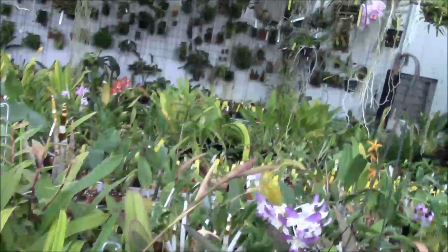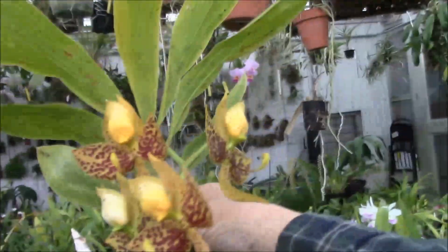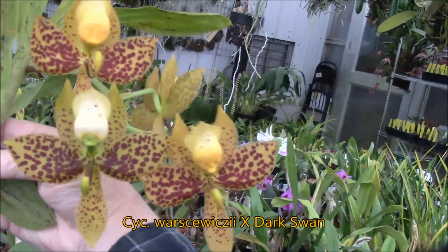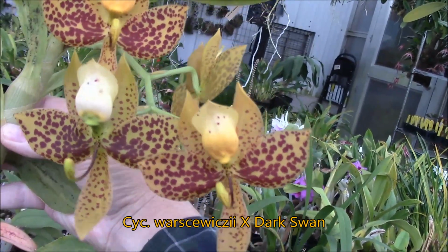A couple of things are going on with the Cattleyas. This is a first bloom forming here. This is Psychopsis Orchid crossed with Dark Swan. And it's a first bloom. Flowers are large, very, very fragrant. I smell this all over the greenhouse, especially when the sun hits it.